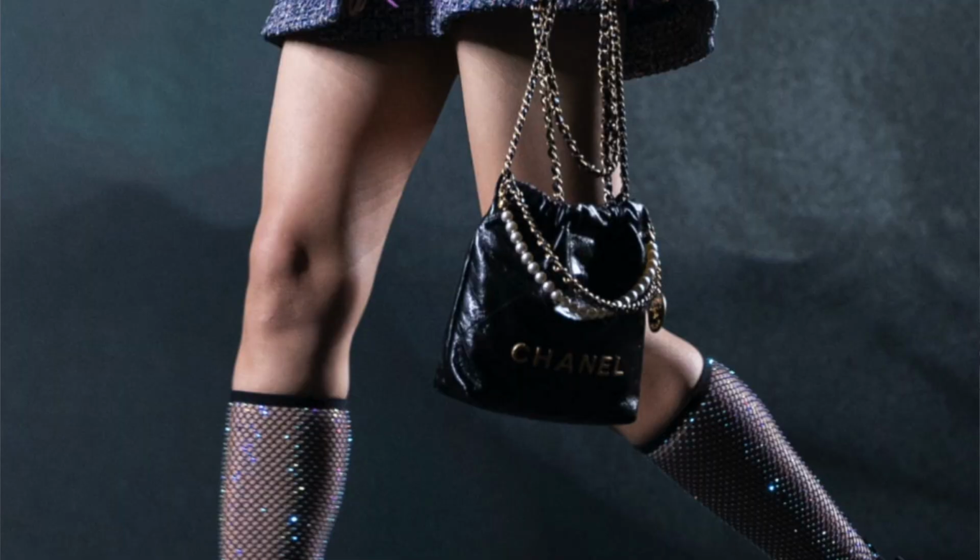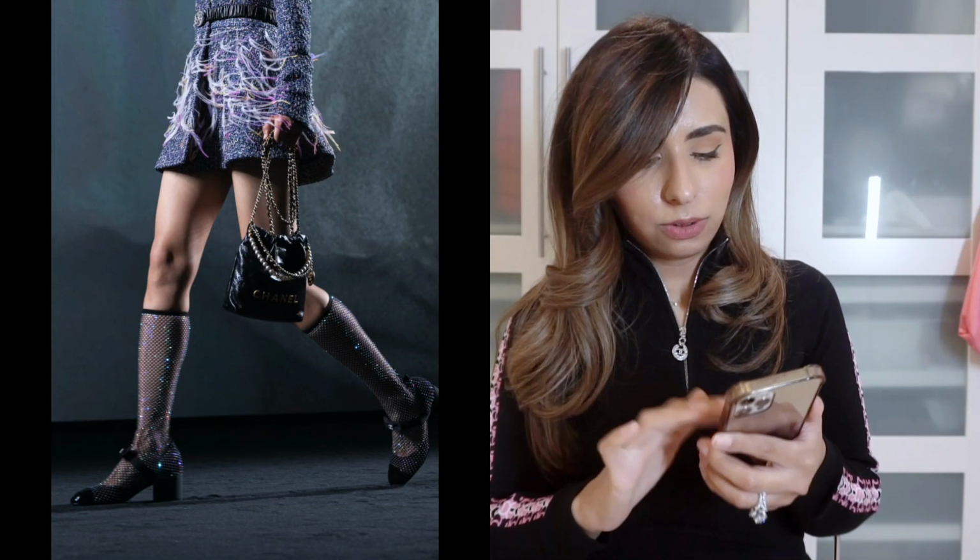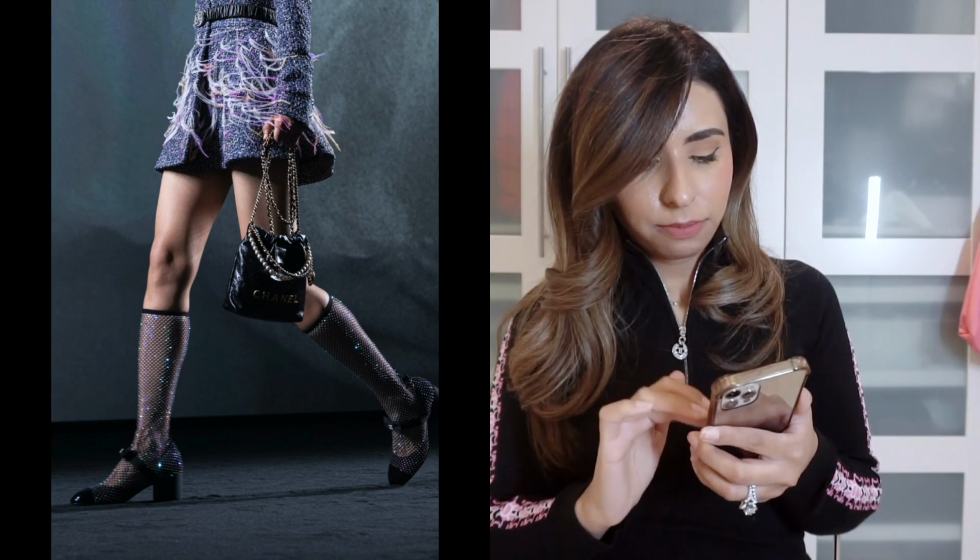Now she's got a mini version of the 22 bag. Now, one thing is, okay, these fishnet shoes, they look like they're sparkly. So are there two versions? I don't know. But that is pretty interesting if they are, because that would be really nice as an evening shoe. Probably not in the winter here because it's really cold.